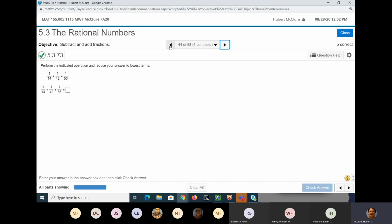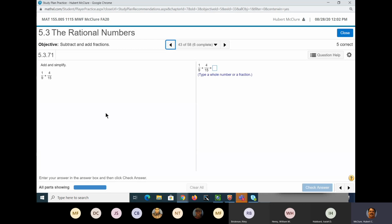Okay, let's do this one. All right, this is one to start you off, real simple. Got to get a common denominator. 1 over 9, and these are test questions. Those last two, the multiplication, they were test questions. But these are adding 1 over 9 plus 4 over 15. Now we're going to do this one together, and then on the next one, I want you to work on it by yourself.